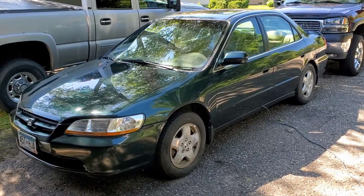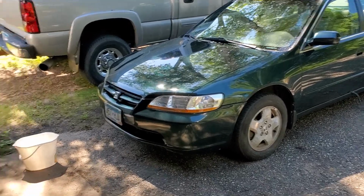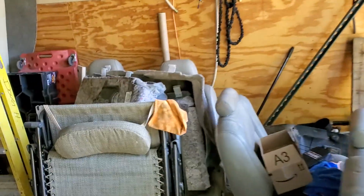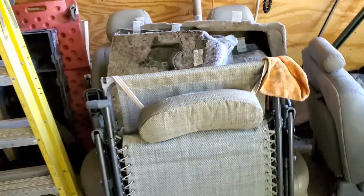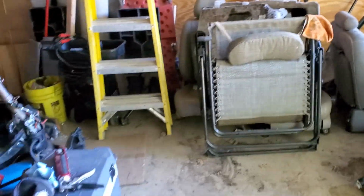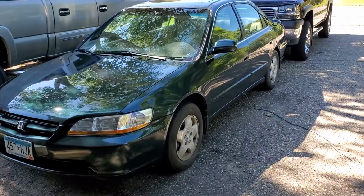This car has got me spending money, you could say that. I just picked up new carpet for the car. The old stuff, the rats have just wrecked. There was mouse turds all over the thing. It just wasn't worth cleaning. The seats are sitting on the seats for the car.